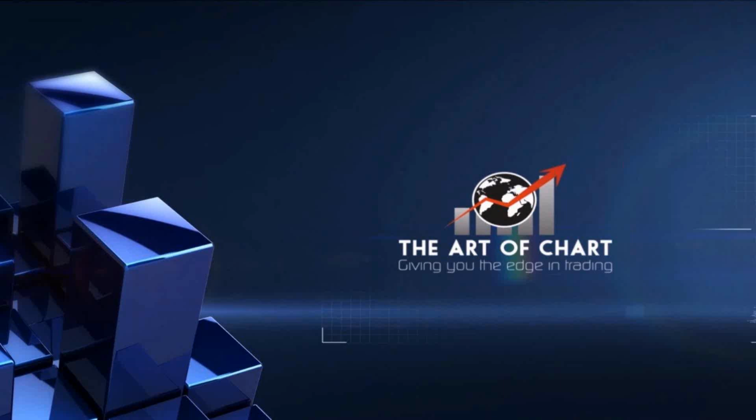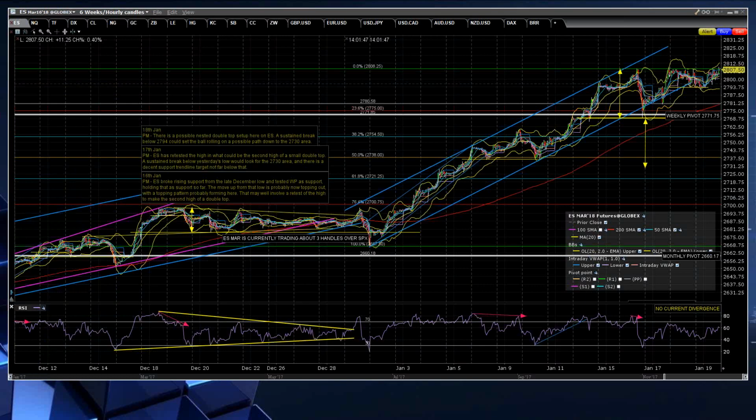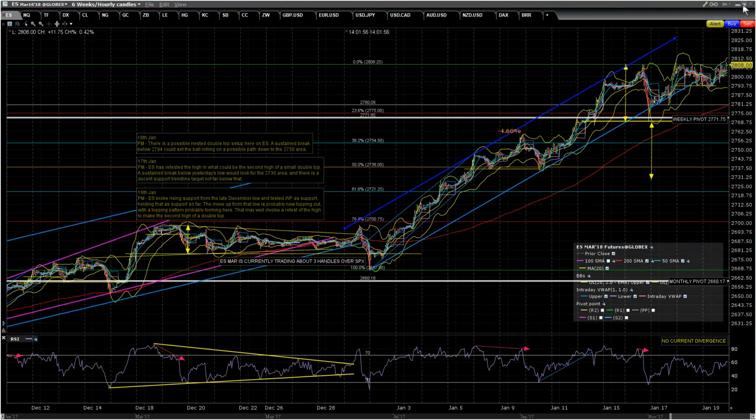A bit late in the day, but I thought I'd do one today anyway, for anyone who's considering keeping stuff over the weekend, just to have a quick run through. Right, let's have a look at ES. So here we haven't got any divergence, but we have got divergence on the RTH chart.